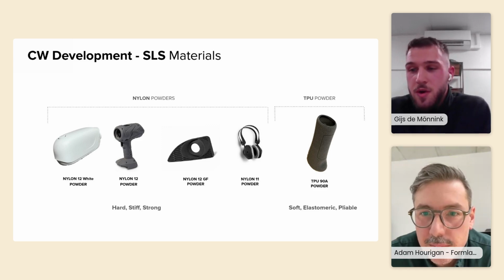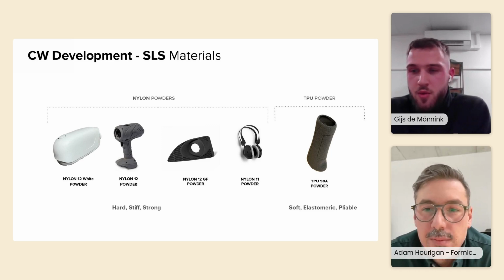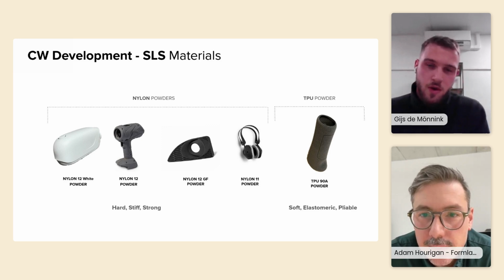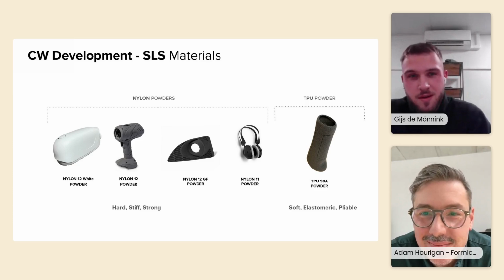It has quickly become one of our favorites because of the bright white color that provides a professional look, and it's ideal for parts that need to be painted or finished. Like I said, it was the most common question we got from customers, if we can print other colors, and now we can, and customers are happy about that.